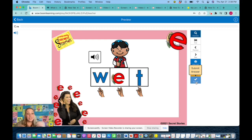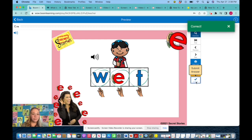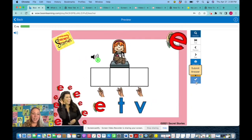Okay, so they're going to see, did I get it right? Did I spell this word right? Yes, they did. Okay, and when your kids play this, they're going to be in random order. Okay, and I'll show you what happens if they spell it wrong.